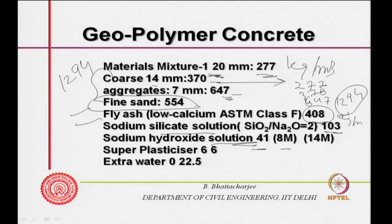For example, this was 14 molar concentration, this is 8 M concentration. So, high concentration of sodium silicate solution and sodium hydroxide solution. Then use a superplasticizer to disperse the system, and you might add extra water, 22.5 kg, etcetera, per meter cube. So, this will have some water in the system itself plus this water.